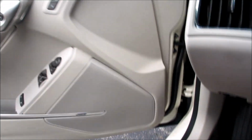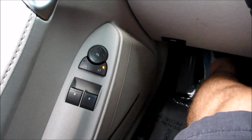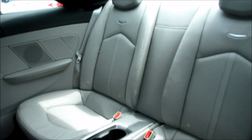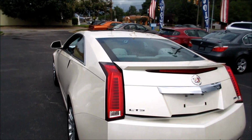Another thing about this vehicle, if you are ever in it and the electronic release were to fail or the battery died or something, you have a manual release right here for your driver door. And there also is one on the passenger seat. Coming along, you can see the back seat from this side. We'll go ahead and step in on the other side. You can see your antenna up there.